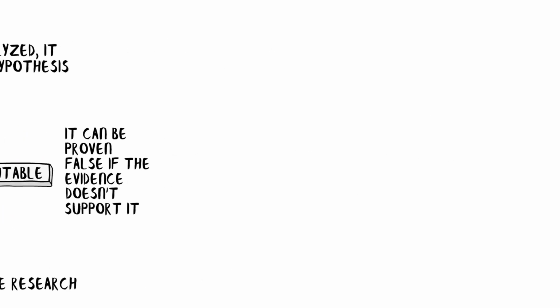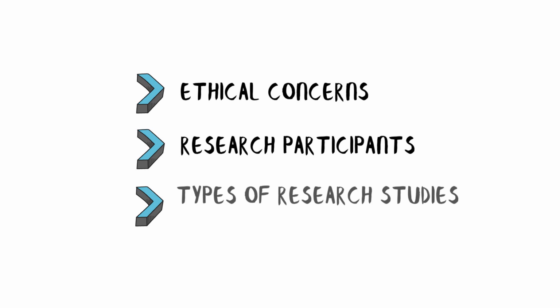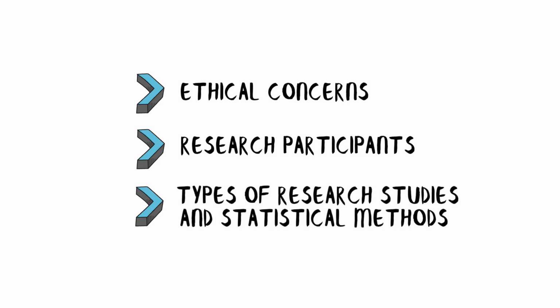Jackson, 2016. In the following modules, we are going to look at ethical concerns, research participants, types of research studies and statistical methods that a researcher needs to consider when setting up a research study.